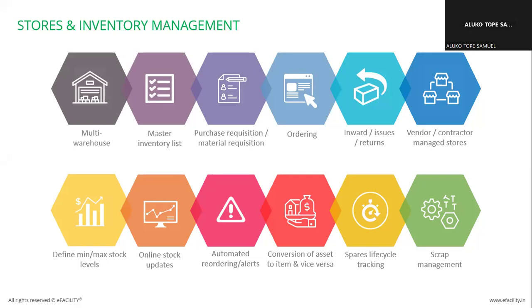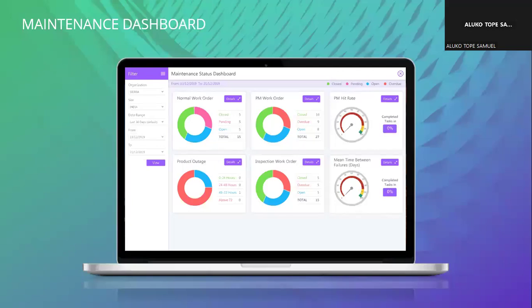And from there, you can convert an equipment asset to an item or an item to an asset, so the conversion of an equipment is also available. So in this maintenance management, it will work from scratch to scrap. You can very well monitor and track the equipment and inventories. That is the strength of the maintenance management system.